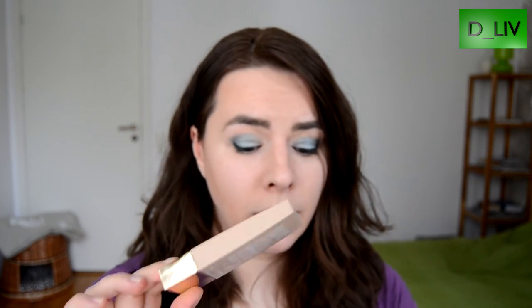But this is very skin specific and you might like it. It has a lot of nice claims. It's non-comedogenic, it's oil free, and well, Clarins is a very nice brand. So I'm not saying it's a bad product, it's just it didn't fit me at all.